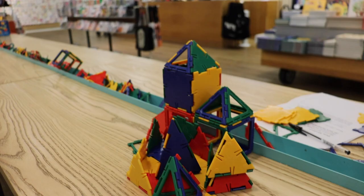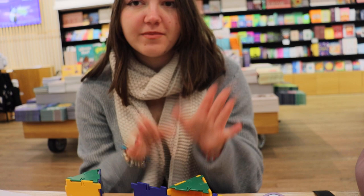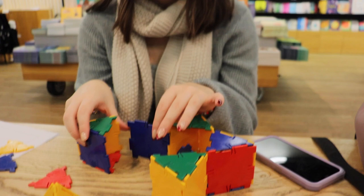Those are really bright. Okay, guys, so we're making our star. Put the camera down on it. So, it's not really working out well.